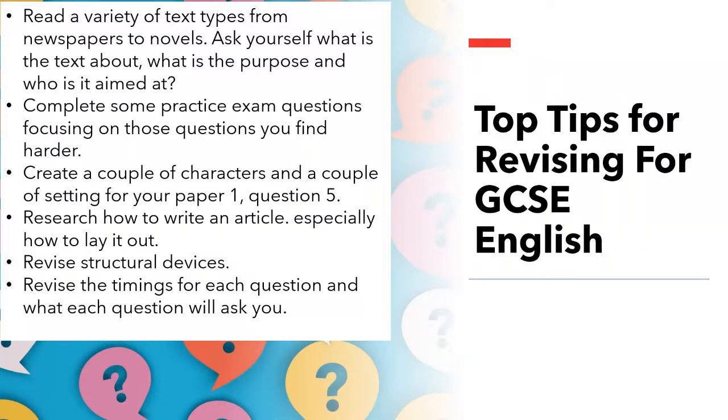I often say to students, if you buy one newspaper, a Sunday newspaper, one of those really thick ones, that creates enough revision for a month. So it's all about asking yourself, what is the text about, what is the purpose, and who it's aimed at. And you can do that with any newspaper. You can also read novels. I know we've got lots of readers amongst our English students, and reading is just brilliant for preparing for that exam.